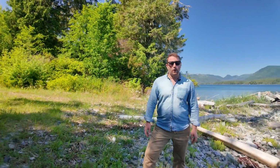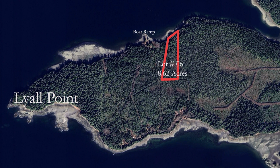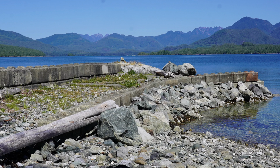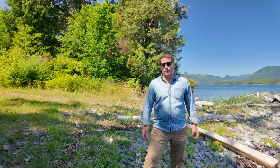Hey guys, so today we are on Lyall Point, and you might have seen the video on lot 11. We are actually now on the other side of the peninsula on lot 6. So this is the northwest facing side. It's got the really nice gravel beach. You get some really nice west exposure in the evening, and we're right beside the boat ramp, which is about 15 minutes across to the dock at the Secret Beach Campground, where there is also a boat launch. So great way to access this property.